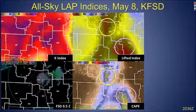Going on to the next slide, the other thing that I put together and was looking at is some more pre-convective situational awareness tools. In the upper left is your K index, and then over here is your lifted index. Two notable areas here: over the Sioux Falls area, they had this line of instability right into here, and then another secondary line of instability right in through this area here, and this corresponds with the CAPE in this area and the CAPE down in here.